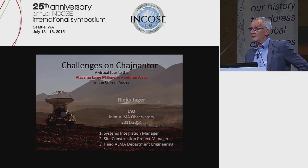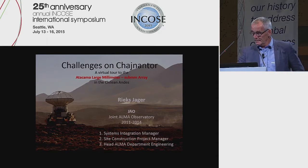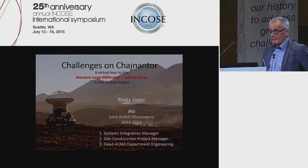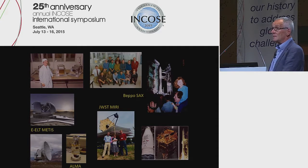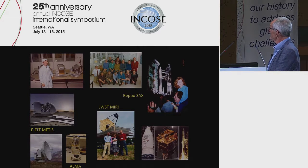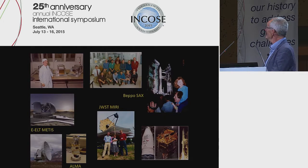My background is project manager of large astronomical instrumentation. This is an overview. At the top left, that's a BeppoSAX satellite, wide field cameras in the X-ray region. At the left, the proud project manager presenting his 3 models. And at the right, an even more proud project manager with his 6-year-old daughter on his shoulder, watching the rocket just a few hours before it was launched.